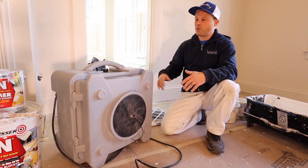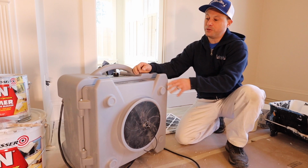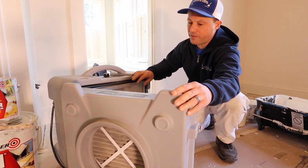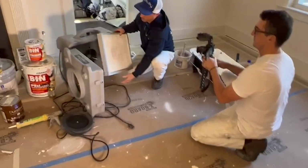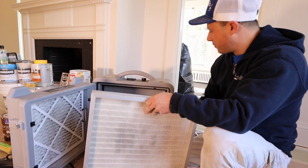One of the things is we're always trying to make our work environment as healthy as possible, and we're always trying to improve air quality. So in the past, we've just used air movers, but this year we picked up this Blue Dry Air Shield 550. What this does is it sucks in any pollutants in the air or dust, and it filtrates it through a three-part filter system. So we have one filter here, and then this is actually a double carbon filter that the air travels through, and then it discharges clean air.